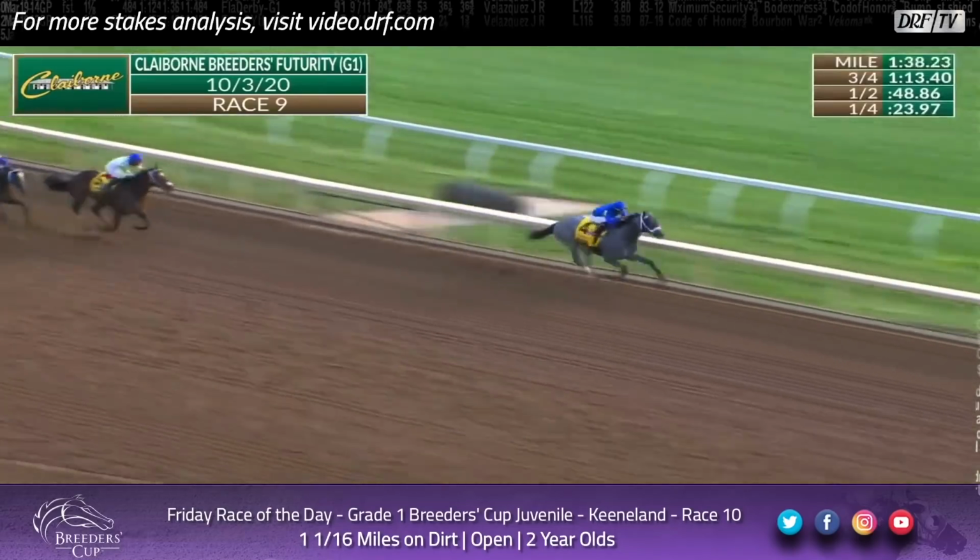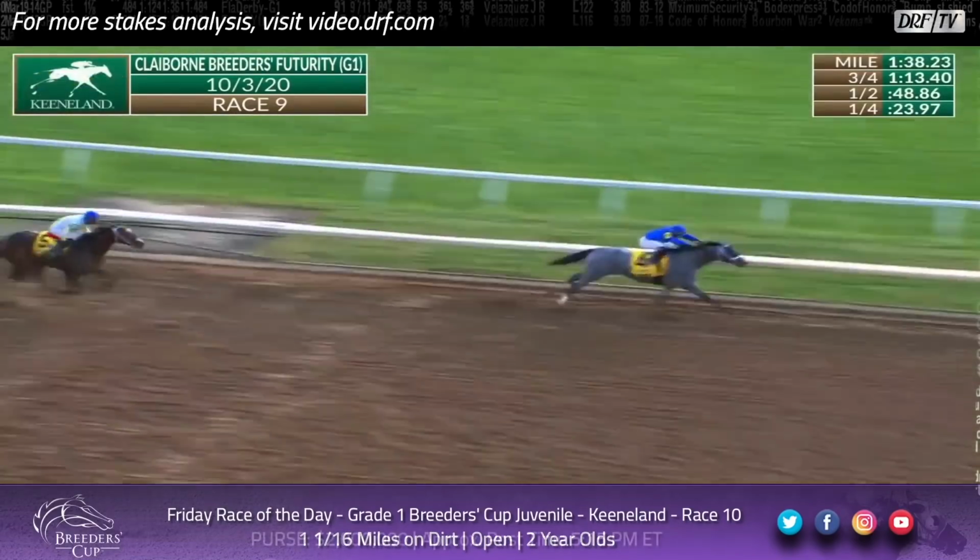He's not the prettiest mover in the world. He's got a big paddle with his left front, but this horse has some talent, Mike, and I think he's versatile enough to adapt to any kind of pace scenario. I don't think he needs to be up close.